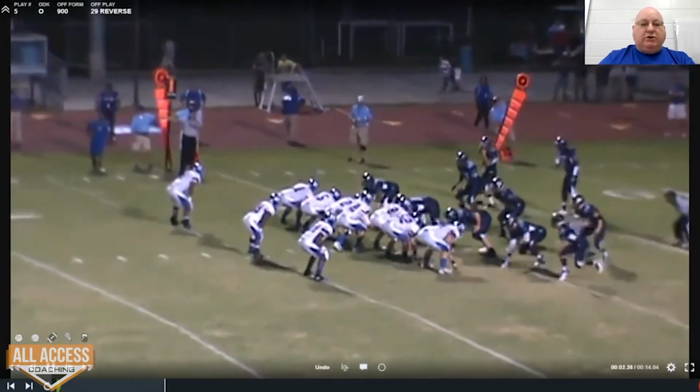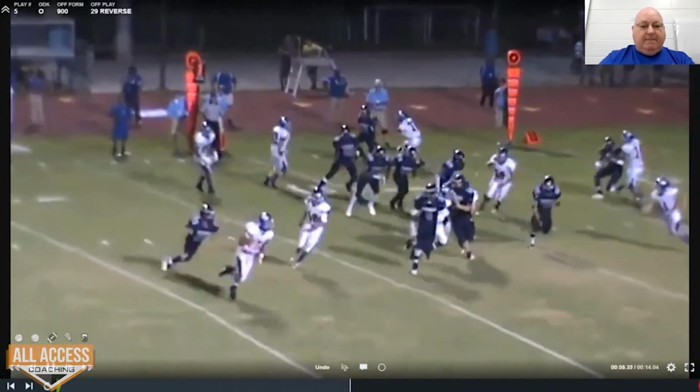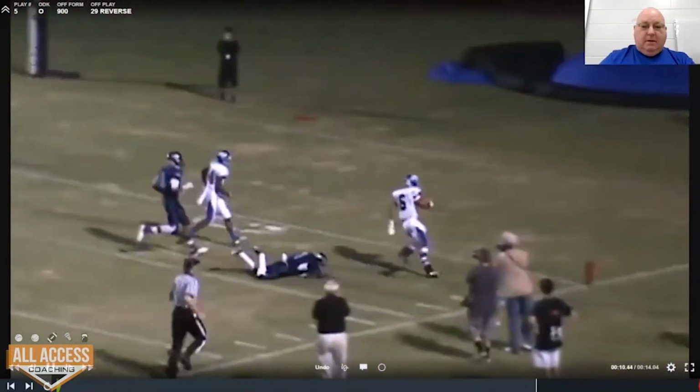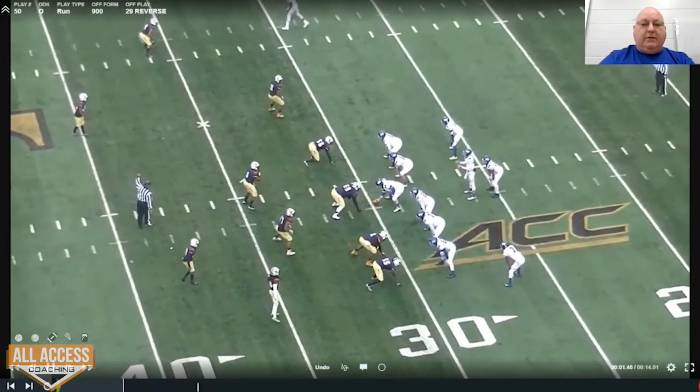Here we run a reverse off the buck sweep. We call it 929 reverse here. So that was under center. Here's going to be the same play out of the pistol.